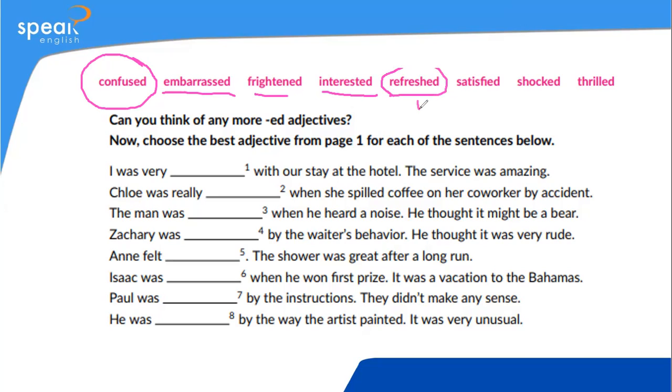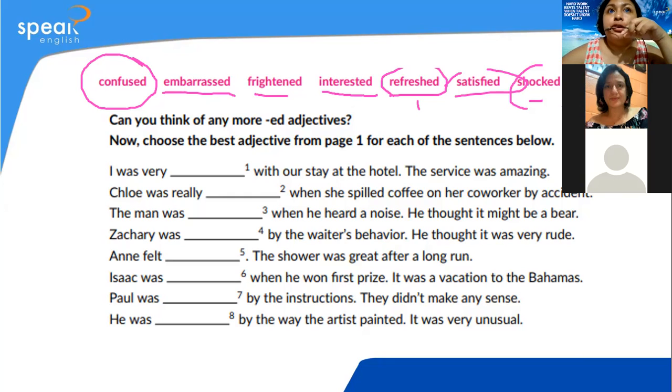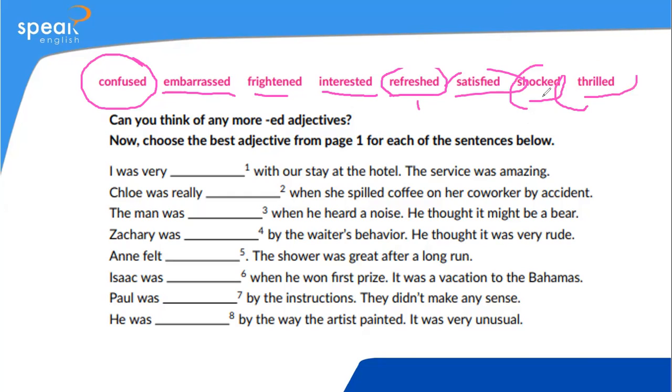And then this one is? How do we pronounce this one here? Refreshed. Yes. This one? Satisfied. Okay. And this one? Shocked. All right. We're going to say shocked. Exactly. And the last one is? Thrilled. Exactly. We say thrilled. One more time. Thrilled. Thrilled, you see? So, thrilled, good, very good.